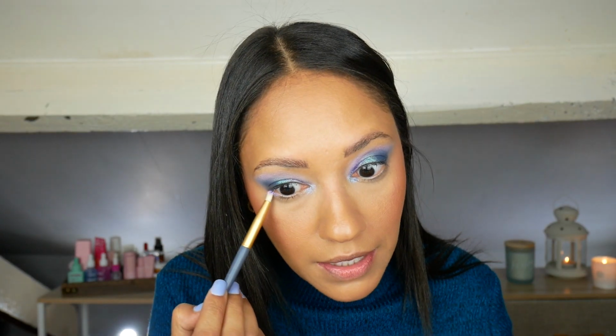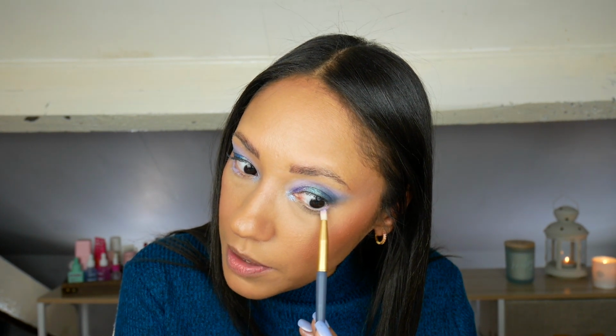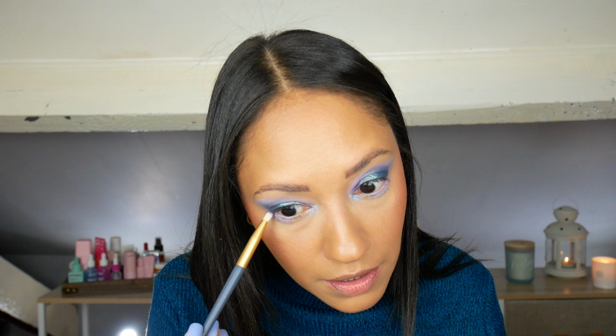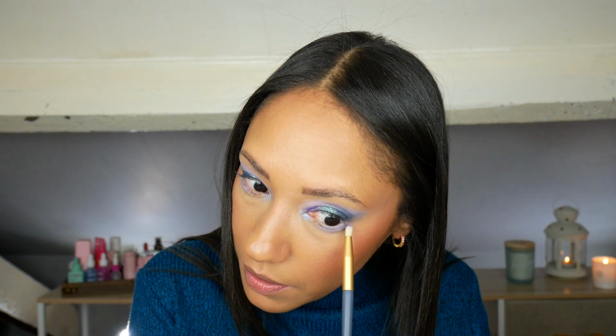And then just taking a small brush, last step I promise, a very small detailing brush. I'm going to take some of that lavender under my eye. I barely ever do that, but on the previous look I felt like it looked a little bit bare down here. And then again, just some of that blue, and I'm just going to put on the outer corner, connecting it. I feel like I look like a butterfly.